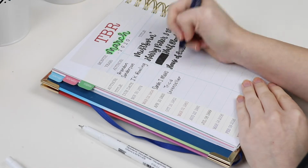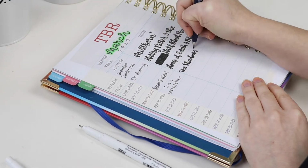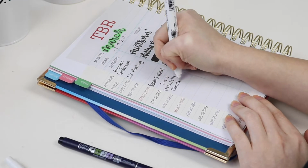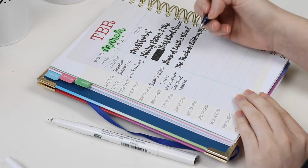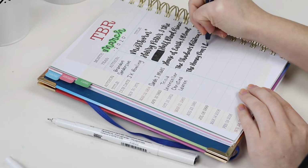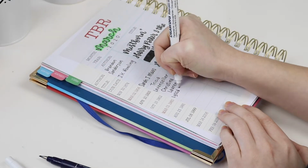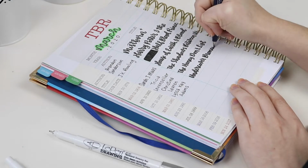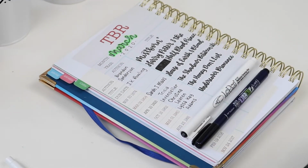I absolutely make mistakes all the time. Usually I just try and cover it up with something, or I just leave it. Mistakes are a part of life and they don't really bother me that much. As you will see later on, I do add some little white gel pen doodles over top of it, and it doesn't look perfect, but it's fine and it is what it is.